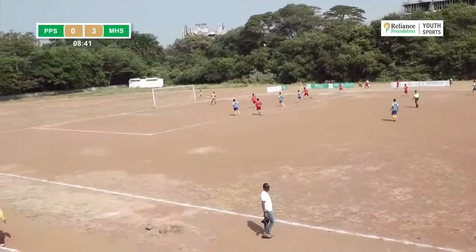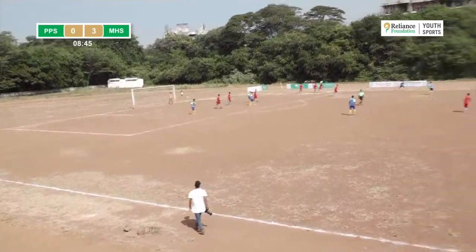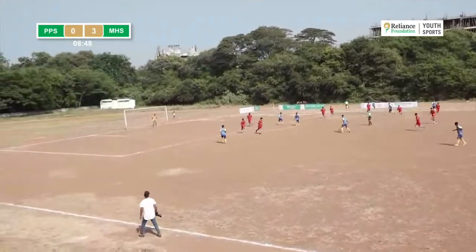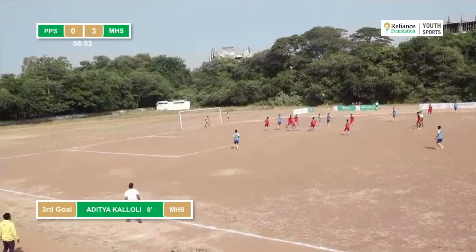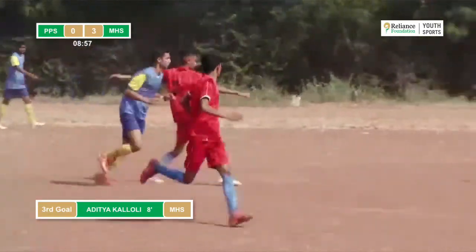And I think that is where Panhala have to work themselves, and the cross could be coming in, but the ball goes out and it's cleared. But it goes back to Maharashtra High School. The crosses are not working in their favor. He can go for goal. He's going in through goal. He gets one, gets two, but nothing more can be done from it.